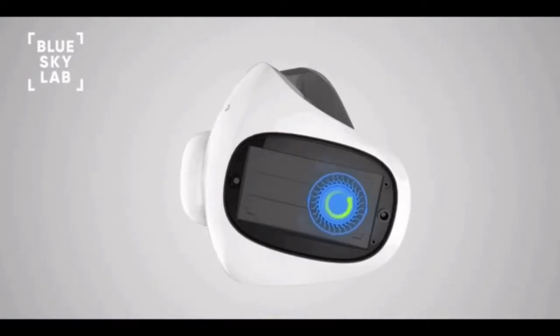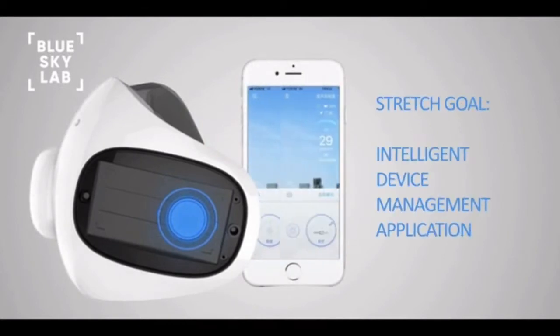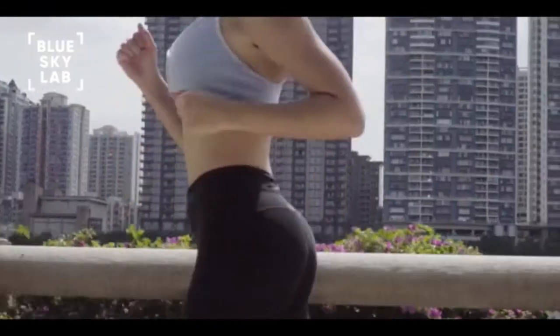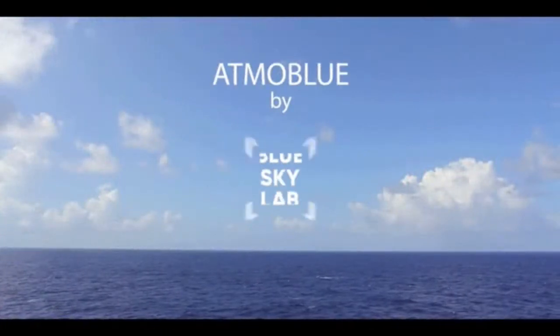Once we break our stretch goal, the ATMOBLUE app will be released, allowing for more enhanced mask features, such as automatic airflow adjustment, filter change notifications, local air quality index, and more. We're so excited to bring ATMOBLUE to you and look forward to your support. ATMOBLUE, clean air for all.